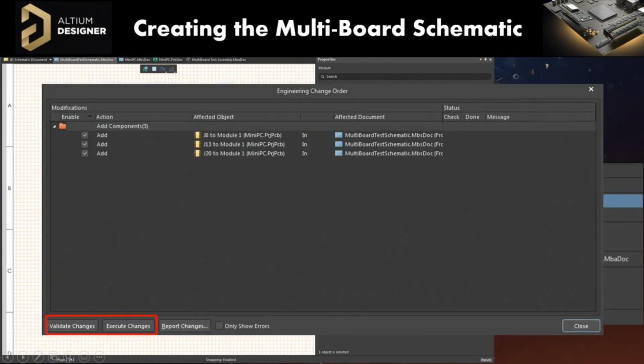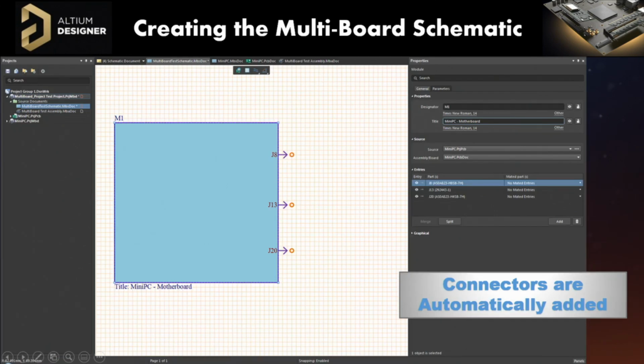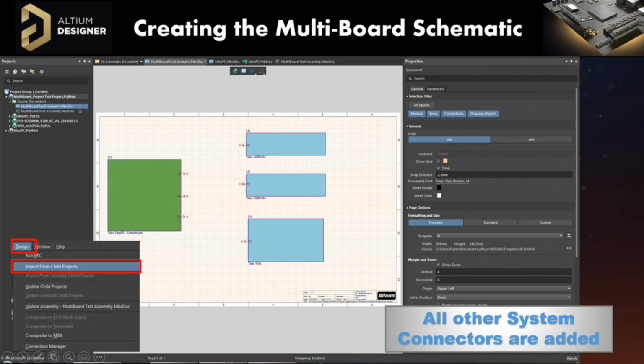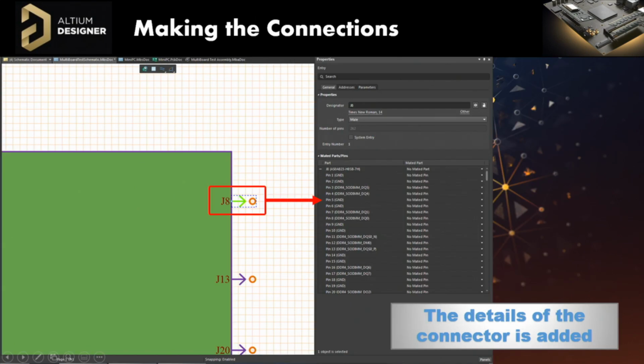Then you can import your child. As you remember, we identified three of our connectors as interconnectors, and those were J8, J13, and J20. Now, as you import the child, you automatically bring in those connectors, and you'll see those have already been dropped in. It's all done through your schematic and by identifying those parameters as system parameters. Here you can lay the other 3 modules down, and you can see each of the pins that are available there and what their net names are.